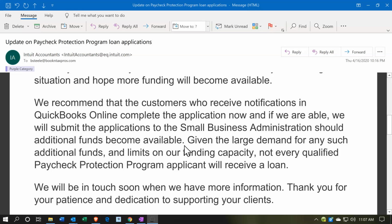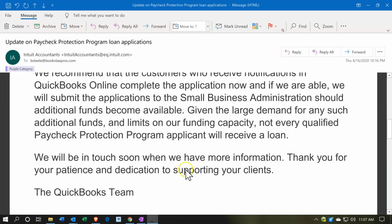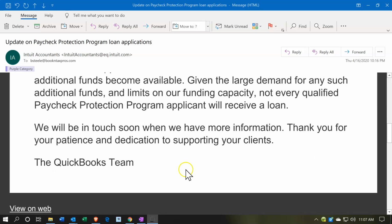Back to the text. Given the large demand for any such additional funds and limits on the funding capacity, not every qualified Paycheck Protection Program applicant will receive a loan. We will be in touch soon when we have more information. Thank you for your patience and dedication to supporting your clients, the QuickBooks team.